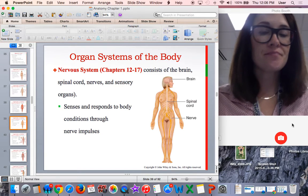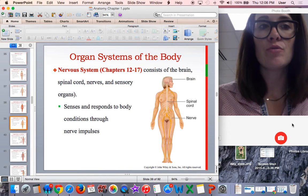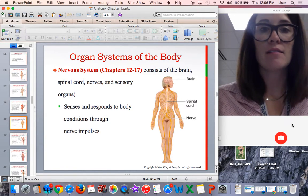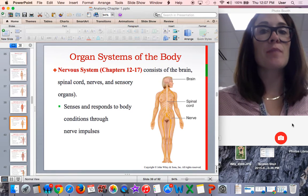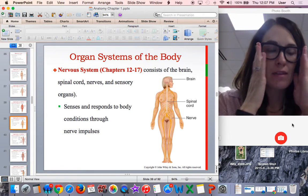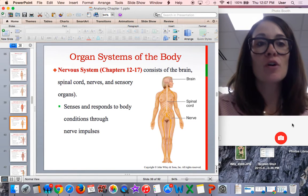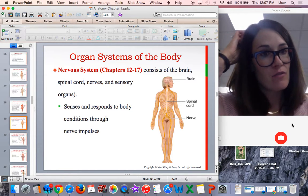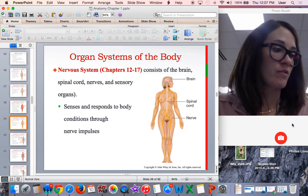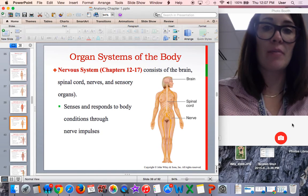The nervous system, which we will not get into in Anatomy 1, it is in Anatomy 2. So if you choose to take that, you will learn more about the nervous system in depth. It's your brain, your spinal cord, your nerves that branch out from your spinal cord, and then sensory organs, that's eyes, ears, nose. And the purpose is to communicate and respond to messages in the body. So if you sense that something's hot with your fingers, it's going to send that information via the nervous system to your brain and back and cause you to pick up your hand.